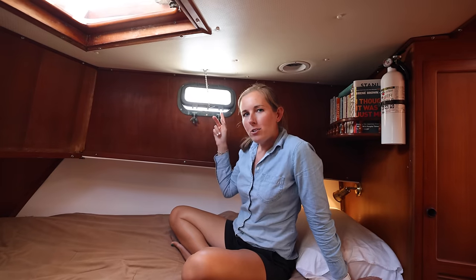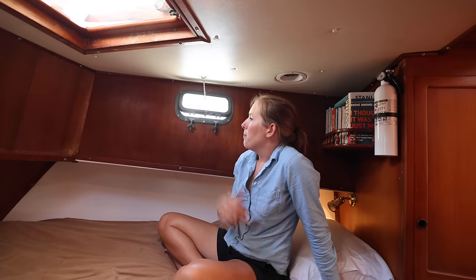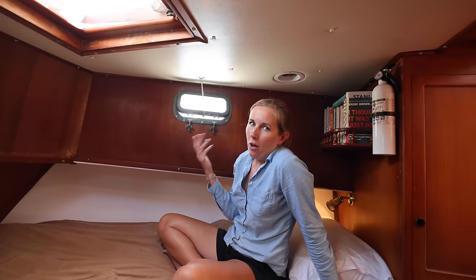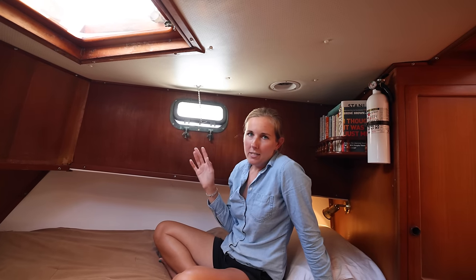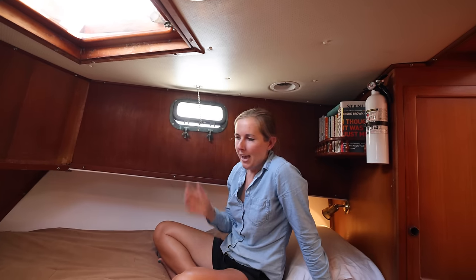space. Each side also has a hatch, which we're able to keep open for extra ventilation while we're cruising. One, just to get a little bit of extra airflow from the bow to the stern, but also throughout the night, we're able to also have more airflow, which is really nice. And these are screened in, so bugs cannot get in throughout the night, throughout the day, whatever.